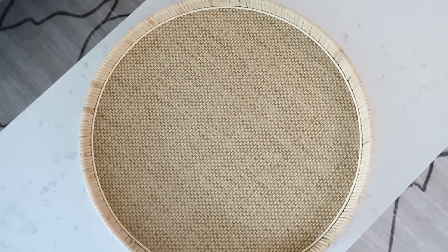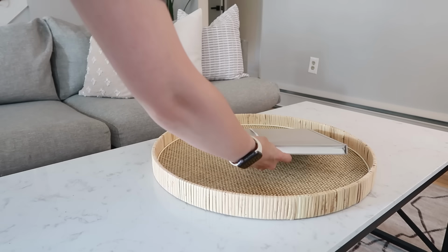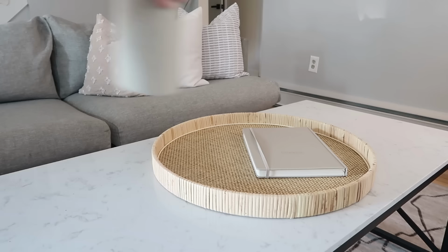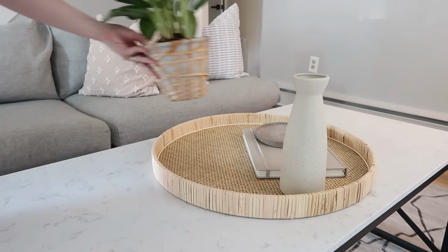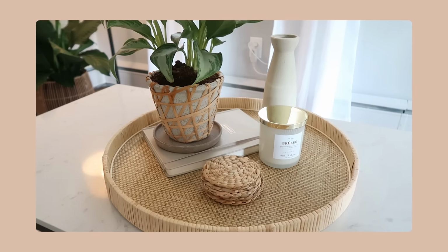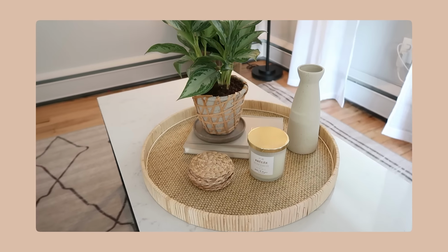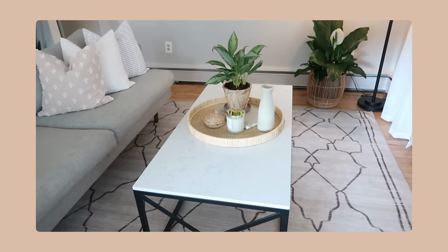All of the things, or most all of the things that I am styling these trays with, I will leave linked below. I found this cute vase on Amazon. It's just the perfect size for inside of a tray on a coffee table, and I love these little coasters as well. I'm all about coasters. I am a drink person, so I love having a fun coaster to set my fun cup or mug on when I am enjoying a drink.